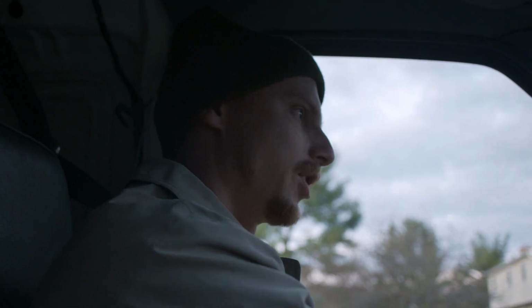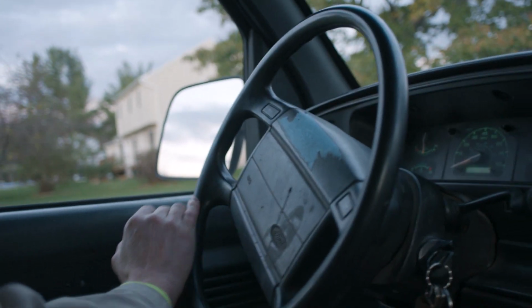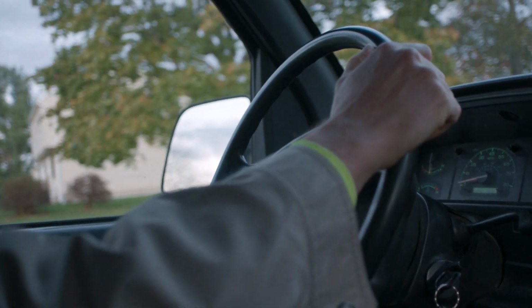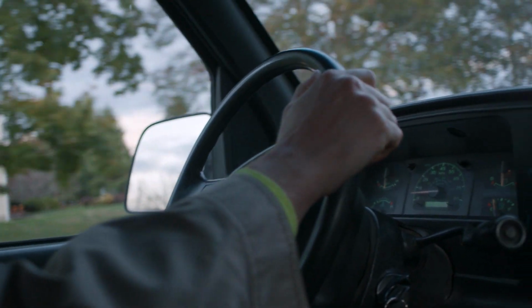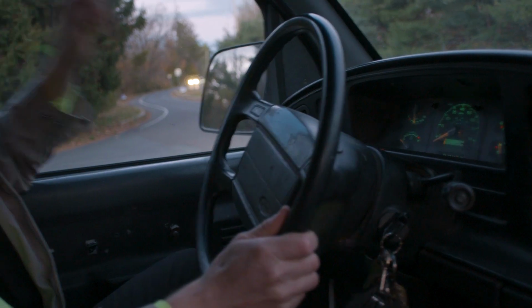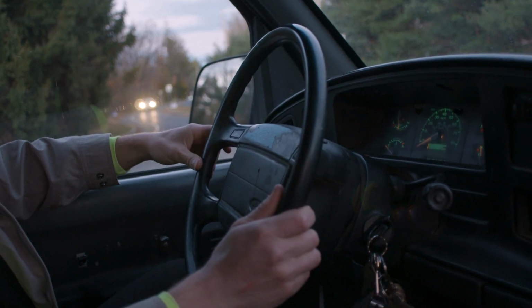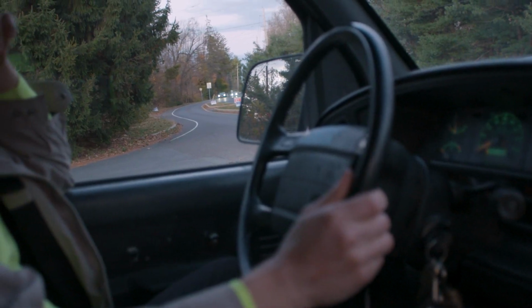Power steering is incredible. No sounds, no squeals. Wipers work good. If you look at the gauge where the oil pressure is, it's right in the middle where it's supposed to be. And here we go.